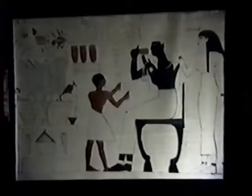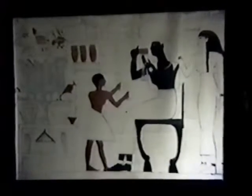Mentuhotep II is important because he unified Egypt for the second time. His family comes from the south, where we're going right now. What's called the Scepter Nome, the city of Waset or Luxor. They came from the south, dispelled the anarchy, reunited the two lands, and you have another era of strength, health, and prosperity called the Middle Kingdom. And he's in the 11th dynasty.